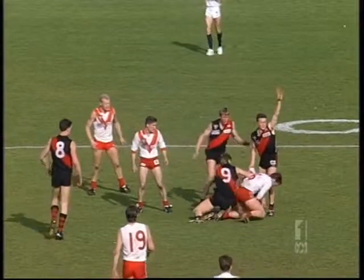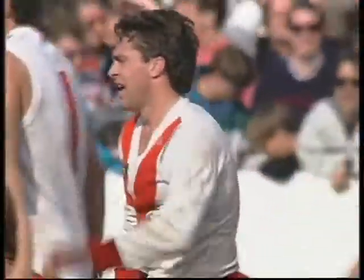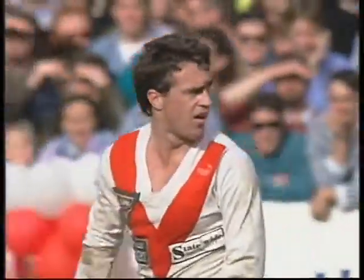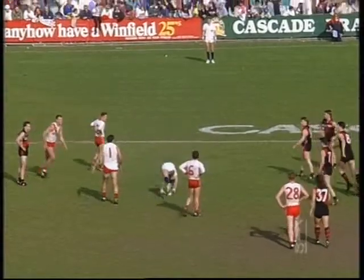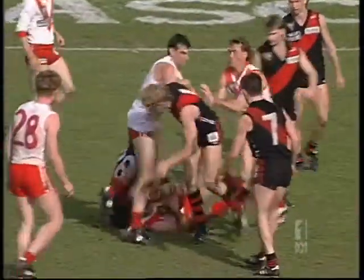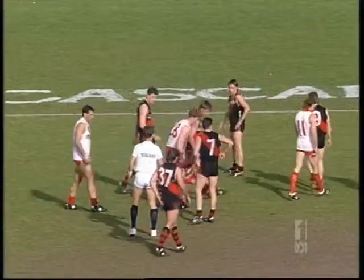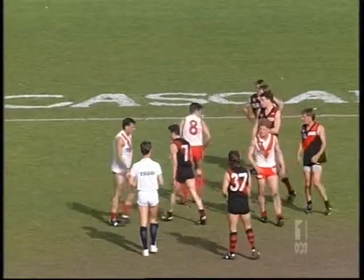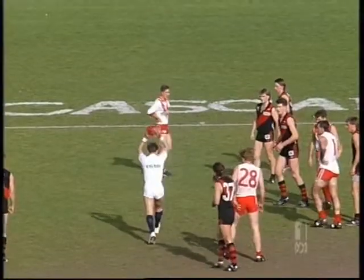Bit of a fumble there, was costly. So we'll restart things in the middle. Richards has kicked 2 goals for the Ruse. Cooney 1 in this quarter. But North Launceston still 19 in front. Another bounce. 20 minutes of the second quarter, and the Robins by 19.